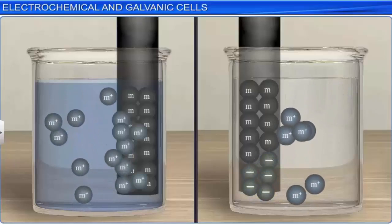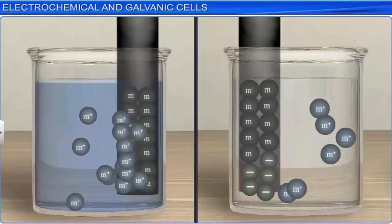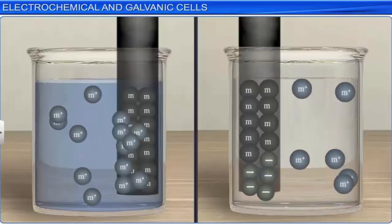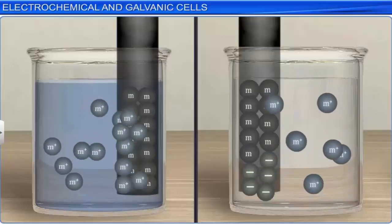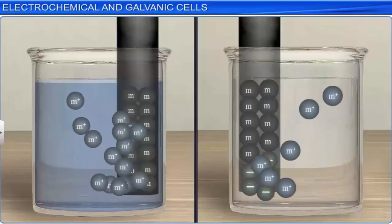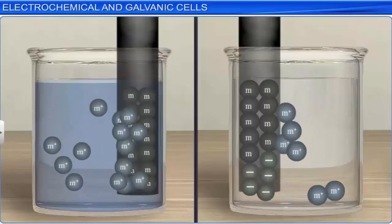When the concentrations of all the species involved in a half cell are unity, the electrode potential is known as standard electrode potential. As per IUPAC convention, standard reduction potentials are now considered as standard electrode potentials.